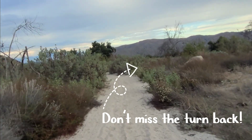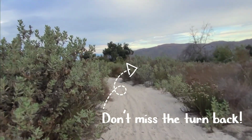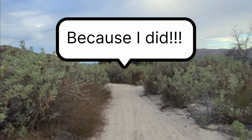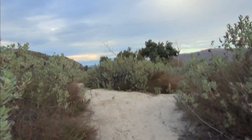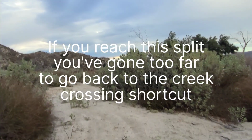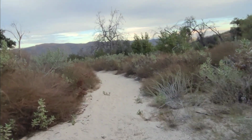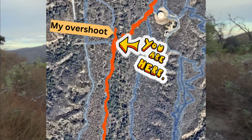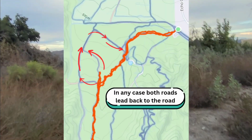So at this point here, I missed the turn back to our unclear trail, back to where the creek crosses. I was kind of just daydreaming and completely missed it. I decided to go right here because I wanted to keep on the east side of the loop. But as you can see from my markers on the map, I overshot the turn I was supposed to make.